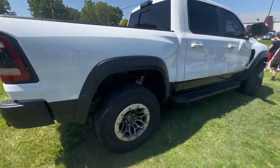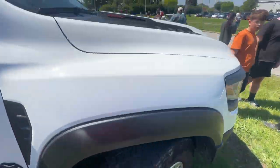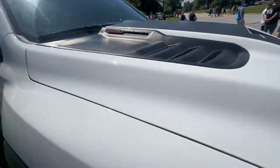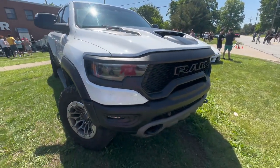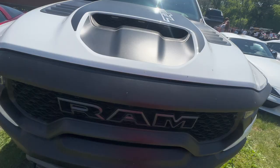Look, Jalen, I told you this is a TRX. You ain't hip, Jalen. Look. Good, you feel me? Look, big 6.2 supercharged, man. This boy sounds crazy. This is what we heard in traffic. Look on the hood. You feel me? Good TRX, man.